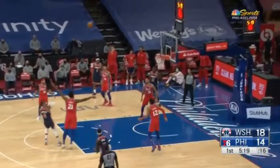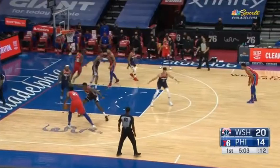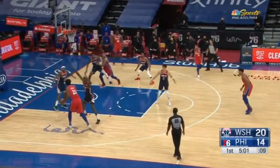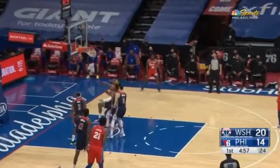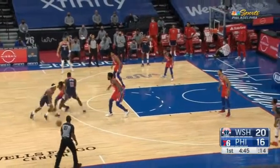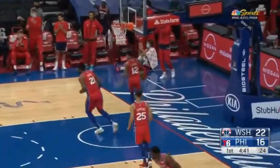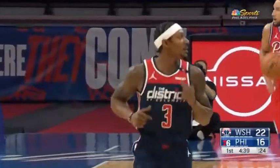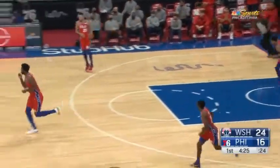Neither coach has gone to his bench just yet. Westbrook again, and he's hitting that outside shot here early. The great luxury Shake has is he gets to play with this starting five. It makes life a lot easier when you're out there with Joel and Ben and Tobias. That bucket finishes a 9-0 run, but you're absolutely right, Mark. The amount of room to operate, it's got to be welcomed. 62% from the floor, and that was a career high.